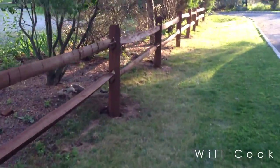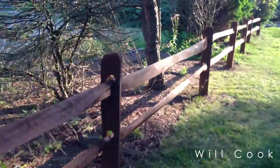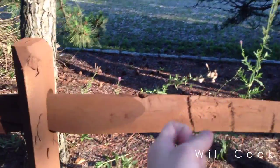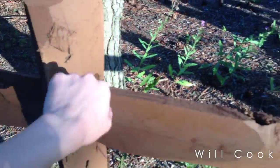It took a really long time. And yeah, it looks really good. I'm super, super excited about it. Took a while to stain. My dad sprayed the stain with a pressurized sprayer, and then I went in with the paintbrush to just get any little missing parts.